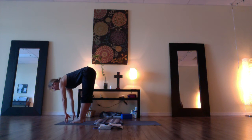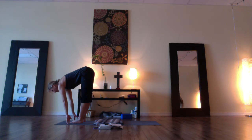Good. Inhale, lifting halfway again for length. Slide that tailbone back. Slide the crown forward. Shoulders away from the ears. So melt the heart a little bit toward those big toes. Feel that nice stretch. Good.